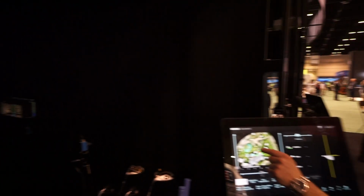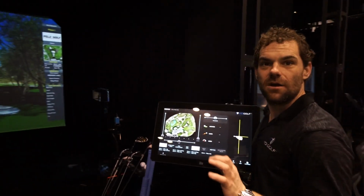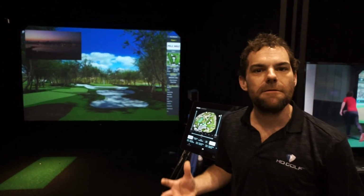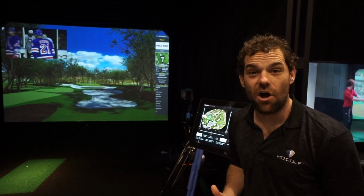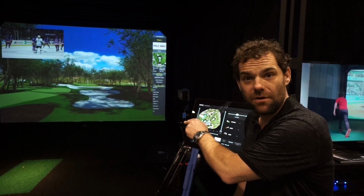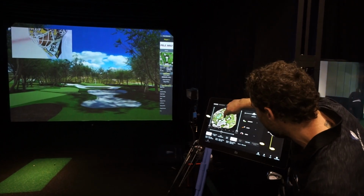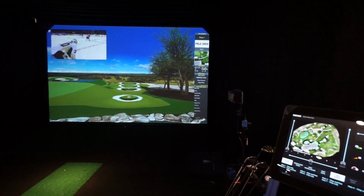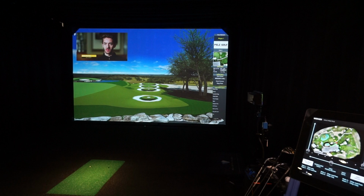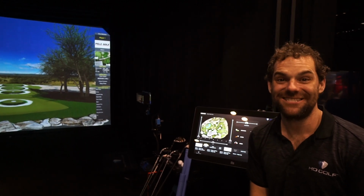And I can select different locations. These are all modeled after famous courses, and Dave has taken every possible scenario you could be in as a golfer 100 yards in, and he's given you the opportunity and the space to practice those shots. So this is his wedge calibration range. He's got a scoring system built in with that. We're going to be launching our Dave Pelz Challenge in the next little bit, which is very exciting, and I can't wait to show you guys.